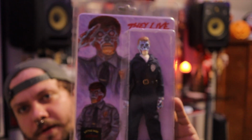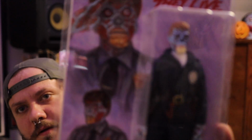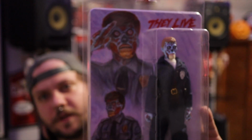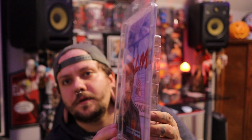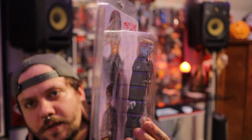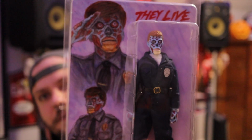So to continue with They Live, this is another one that I sold to the same person and ended up getting back. The They Live Cop, to complete that They Live Distinctive Dummies set. Very cool. Love having this. There was only 20 of these made. It was a Little Box of Horrors exclusive. I absolutely love this figure. These Distinctive Dummies just put off a certain vibe for me. I can't get it anywhere else. Very cool. They Live Cop.